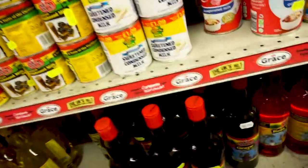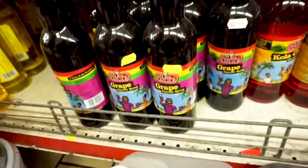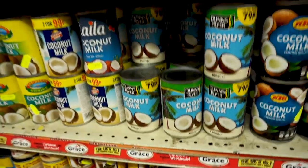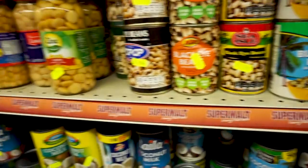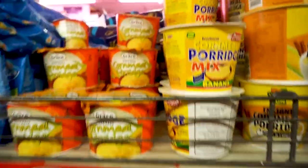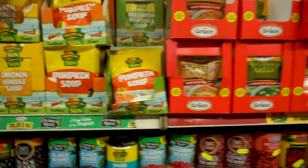So see, you have the syrup. They want syrup, there's syrup. You have condensed milk, coconut milk. And then if you want the tin beans, you can also get the tin beans. And then there's the grace porridge mix. You want cock soup mix.